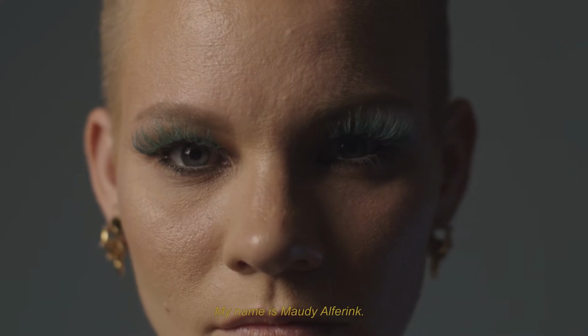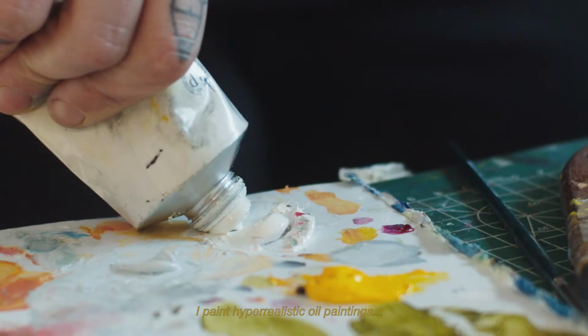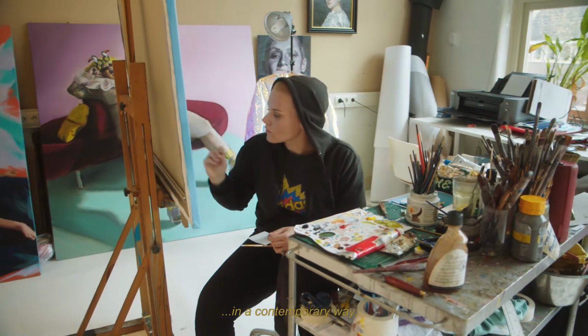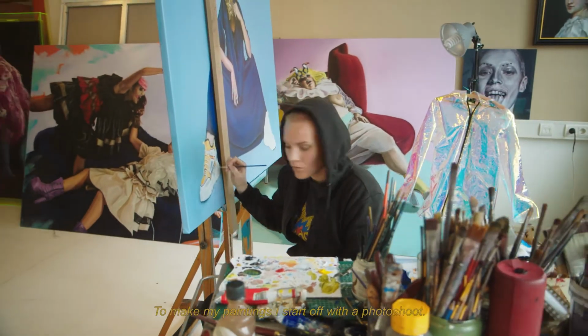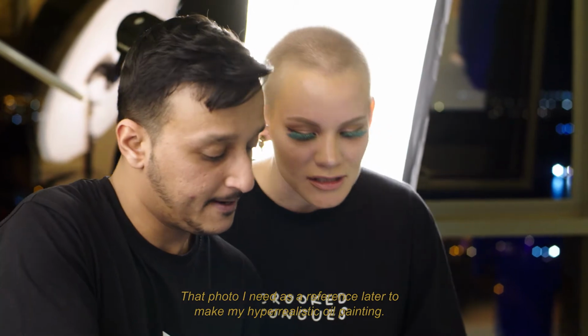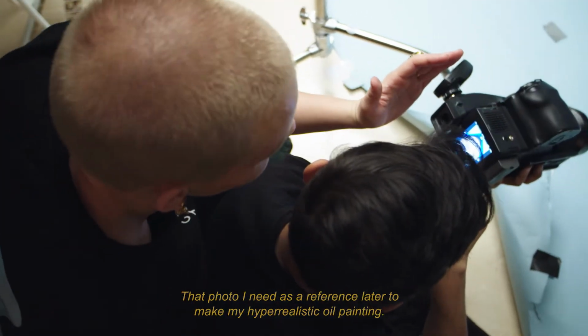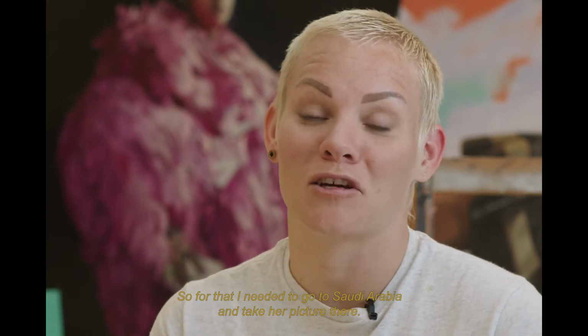My name is Maudy Alferink. I'm an artist from the Netherlands. I paint hyper-realistic oil paintings in a contemporary way. To make my paintings, I start off with a photo shoot. That photo I need as a reference later to make my hyper-realistic oil painting. So for that I needed to go to Saudi and take her picture there.